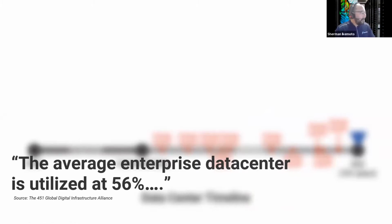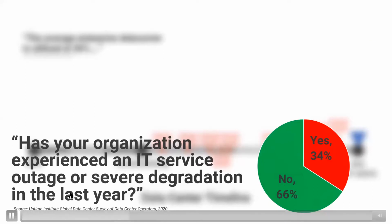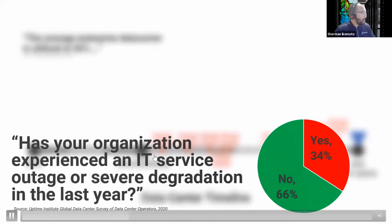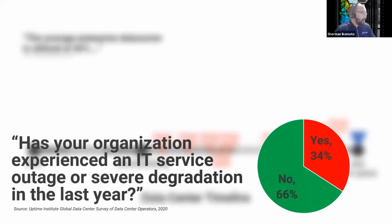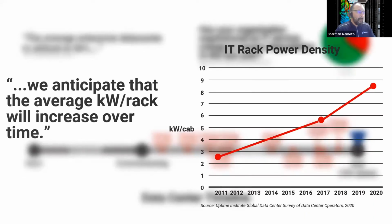But we've seen the effect of new technologies, new IT technologies in the data center. There was a poll done by the 451 Global Data Center Alliance that showed that the typical capacity utilization rate in data centers reaches only 56%, which is alarming. So data center operators are building almost 2 data centers for every one they actually need.